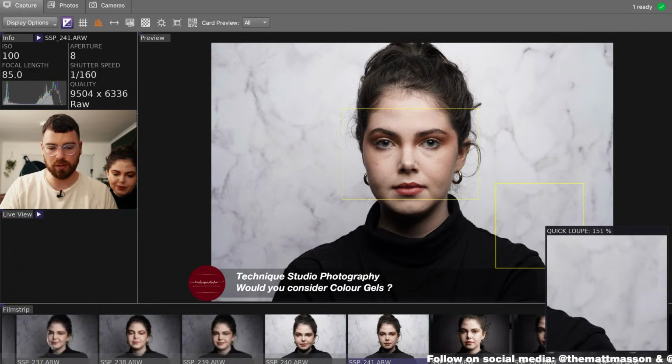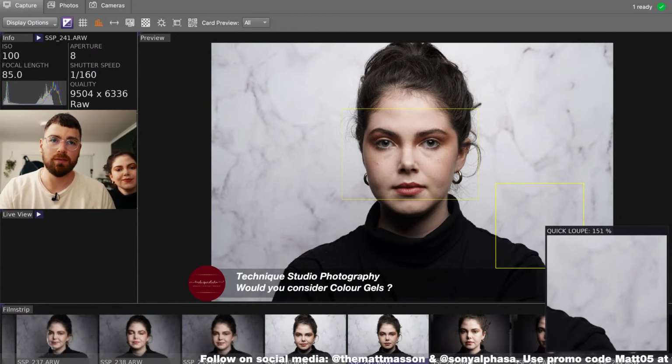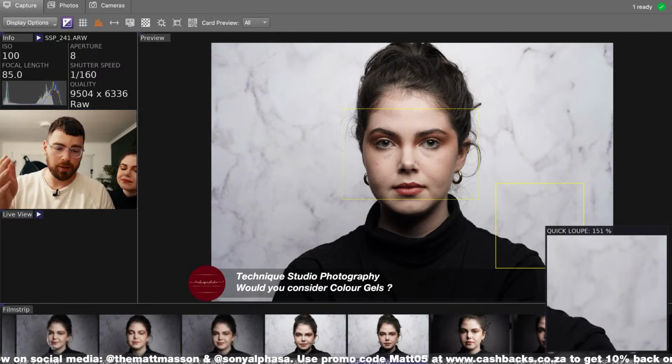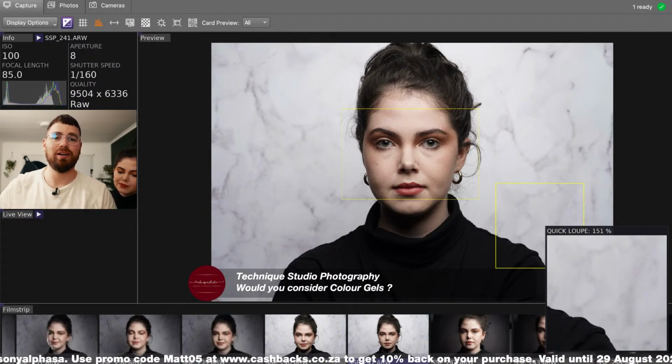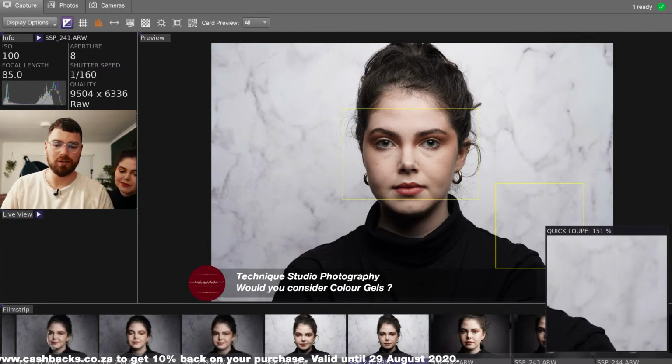Technique Studio asks here, would you consider color gels? Absolutely. This is one of my obsessions. I've done a lot of wedding photography as well, and I literally am obsessed with colored gels. So I will use color gels all the time. If you're doing any sort of dramatic effects, color gels are awesome.